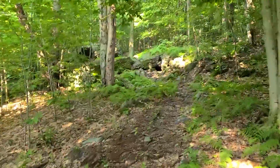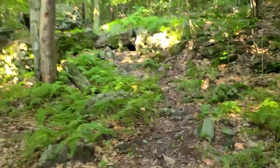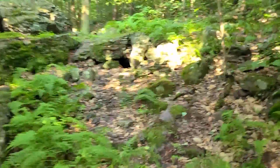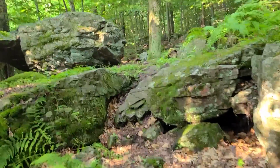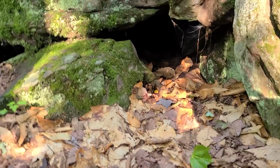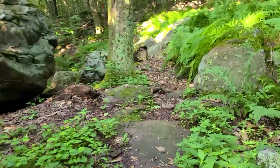And look at this. Very nice. Oh, that doesn't look good. Right in the middle of the trail, there's a cave. I don't like that at all. Would probably make a fair fox den or groundhog. I don't know.